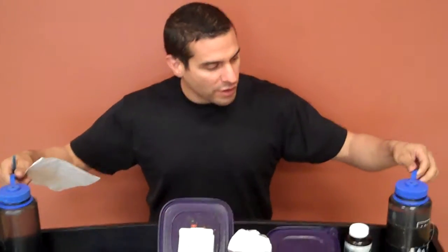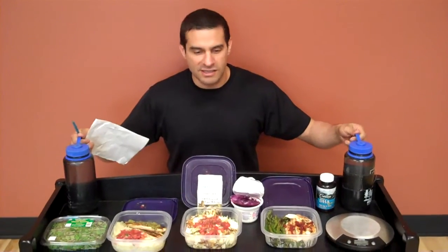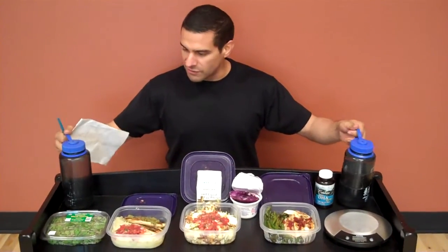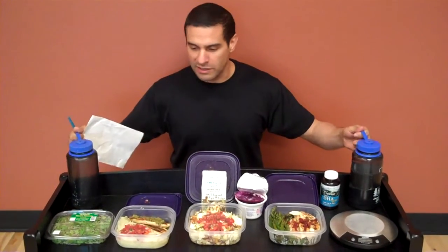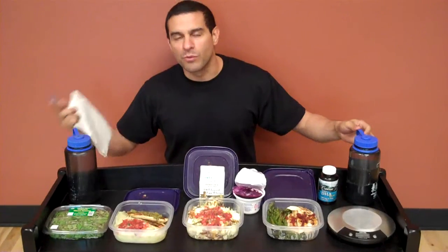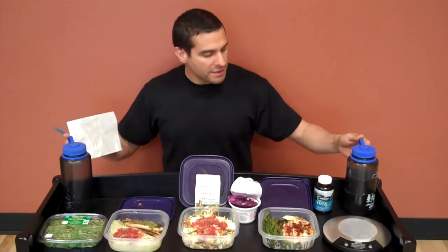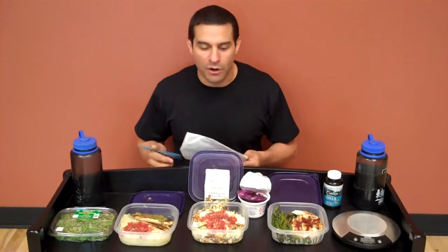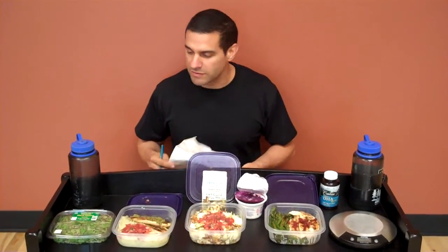Last but not least, water. They generally say half your body weight in ounces. I'm about 160, 165 pounds, so 80 ounces. This is 64 ounces, so I would drink between 2 to up to 3 of these if I'm working out. And that's pretty much it. And that's today's display. I made these in about an hour, so people who have excuses of they don't have time to cook.